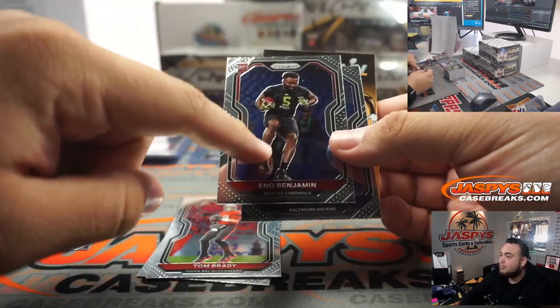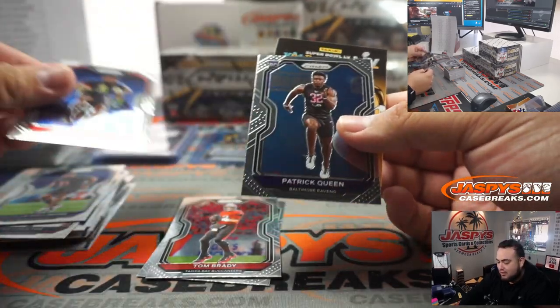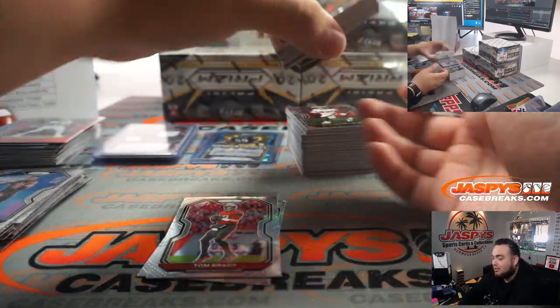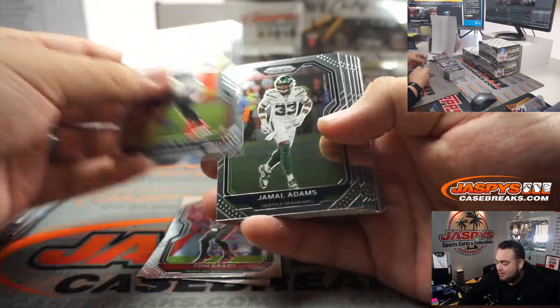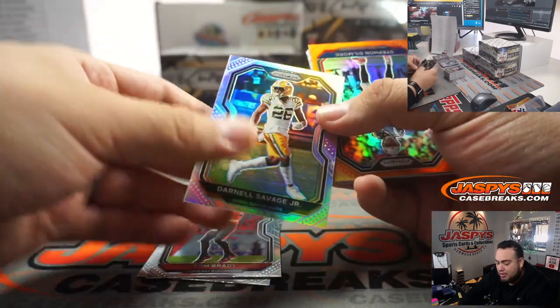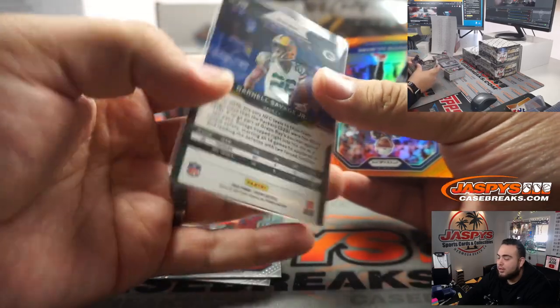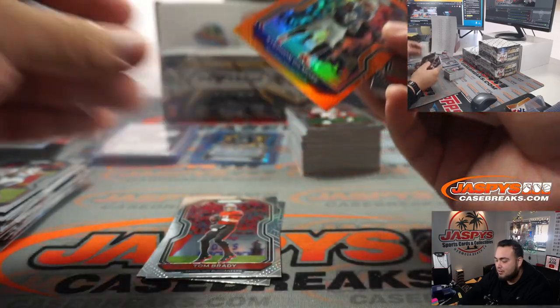125. Oh, I see Eno Benjamin. This is a sign that there should be a Tua and a Herbie. I think that's the third sequence. Darnell Savage Jr. I know Tua and Herbert match up together, but I believe Eno Benjamin is the third sequence.